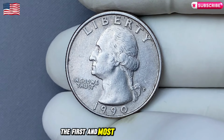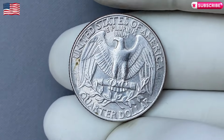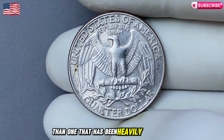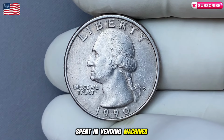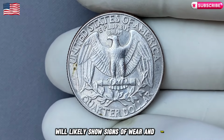The first and most important factor when it comes to valuing any coin is its condition. As with most collectibles, a coin in better condition will naturally have a higher value than one that has been heavily circulated. A 1990 quarter that has been passed through many hands, spent in vending machines, or tossed into the bottom of a pocket will likely show signs of wear and tear.